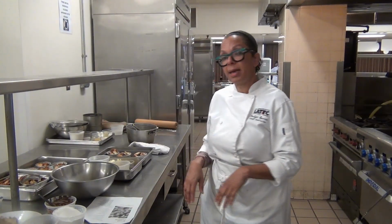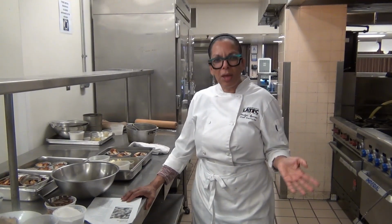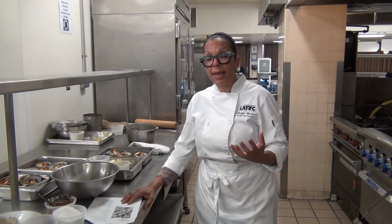The next part is also very, very uncomplicated, and that's the custard. Most custards will contain some variation of dairy, like milk and heavy cream, and or half and half. You can do lots of different combinations. And then, of course, eggs, whole eggs.